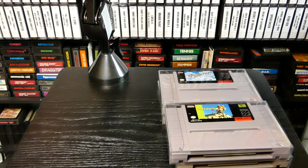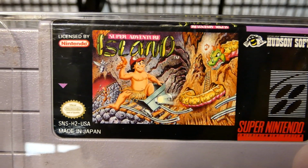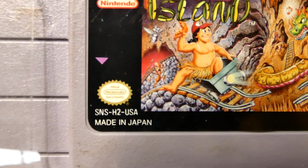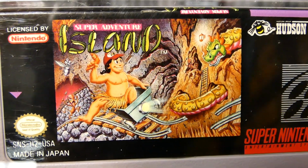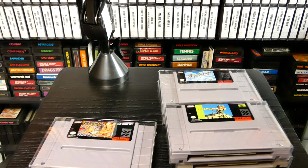And then we have this game right here. Super Adventure Island for the Super Nintendo. And you got the main character right there, almost like wearing a Super Mario type hat. And he looks like he's going to kill himself jumping out of that cart right there. And we have a snake, dragon looking creature that's inside the mine. Look at this. This looks nuts. Cool little game right there.